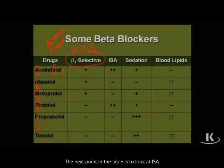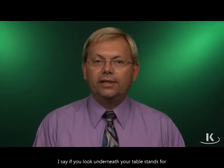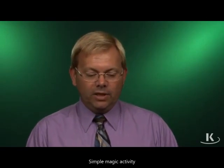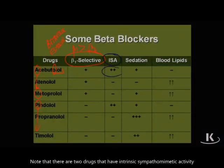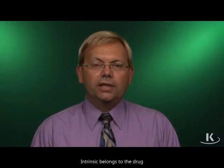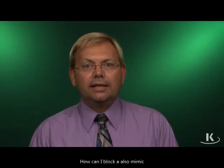The next point in the table is to look at ISA. Now, what on earth is ISA? ISA, if you look underneath your table, stands for intrinsic sympathomimetic activity. Note that there are two drugs that have intrinsic sympathomimetic activity, the drugs acebutolol and pindolol. Analyze the word for me. Intrinsic belongs to the drug, sympathomimetic means it mimics norepinephrine. How can a blocker also mimic the agonist?